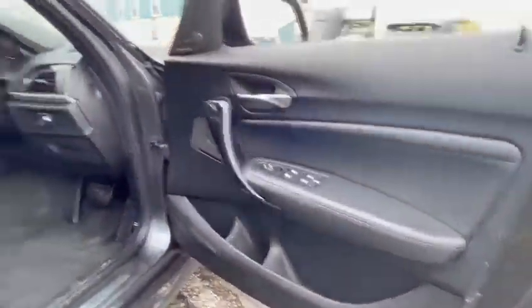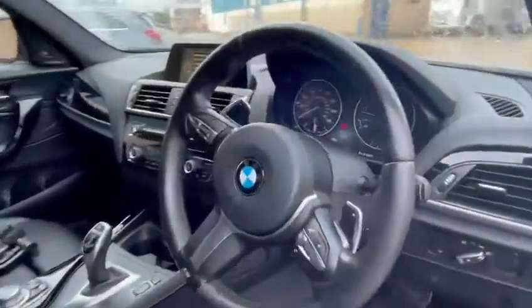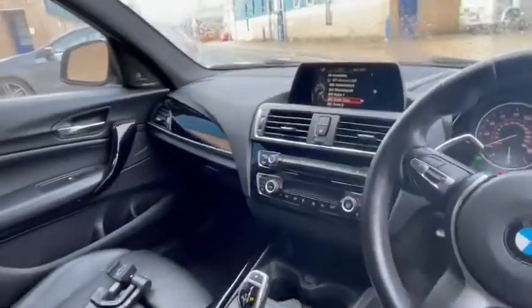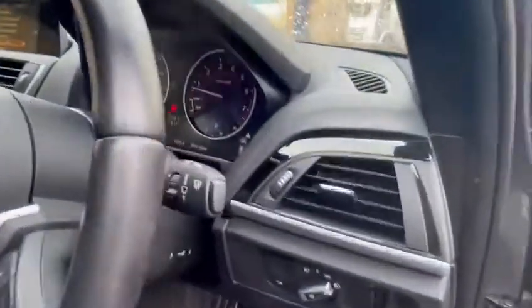So just like the outside, the inside is also very clean. You can see there the mileage, 61,302. Harman Kardon, 7-speed ZF gearbox. Auto wipers, auto headlights.